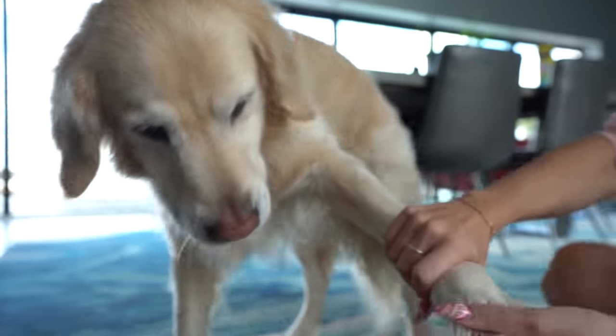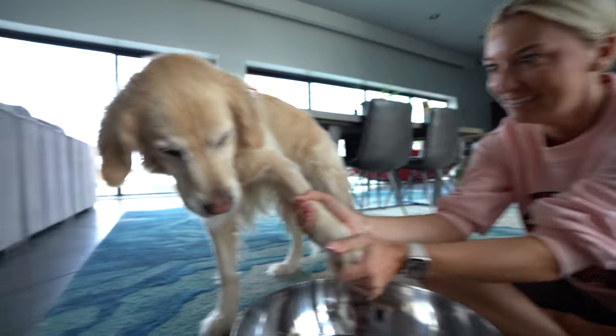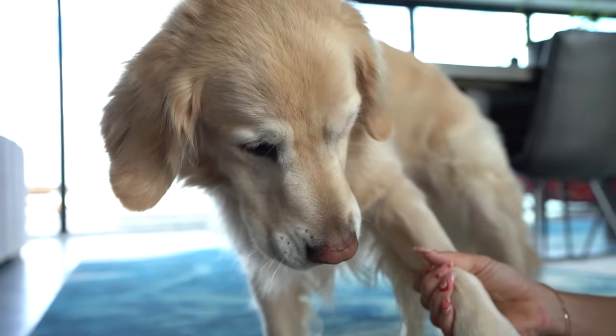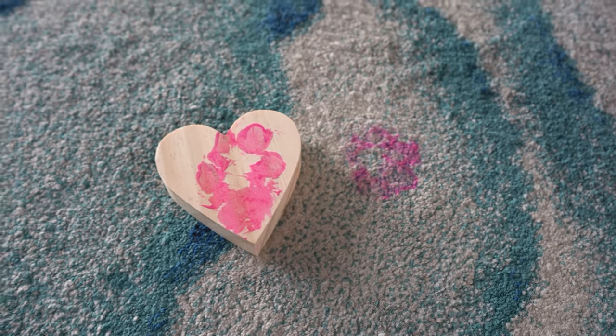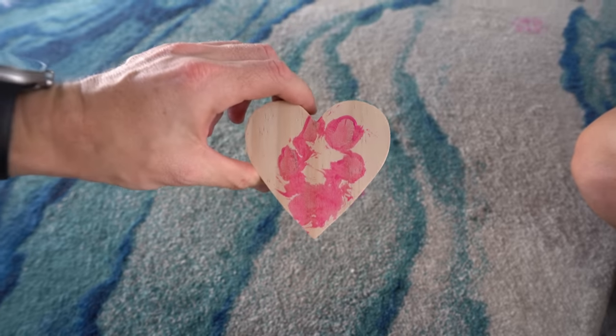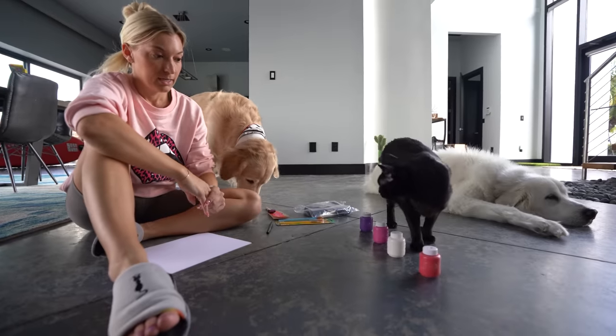Good boy, it's like swimming in. He's like, no, I don't like this. He's so mad at me. Looks less than pleased with us. Yeah, the one on the rug was definitely a lot better, but we kind of got there. This one has character. Just interjecting herself in everything.